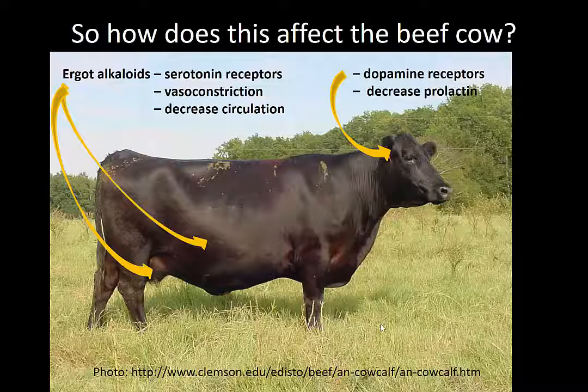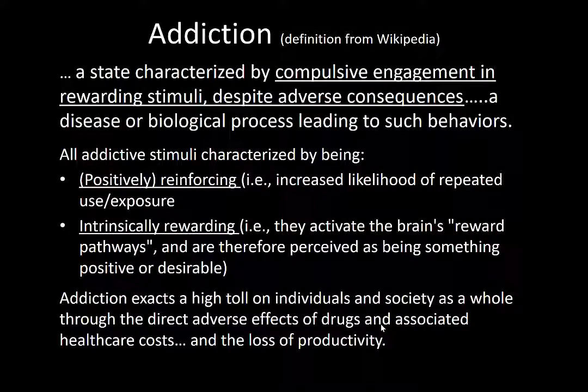What does that mean in terms of its effect on the cattle? It is going to affect the serotonin receptors and dopamine receptors in the brain, and that causes the decrease in prolactin. The serotonin receptors and receptors on the circulatory system cause vasoconstriction, and then you have a decrease in circulation. Again, think about being a black cow standing in the hot sun, and your way of getting rid of heat is to have an open circulatory system, or open vasculature, so that you can get blood flow to the extremities and dissipate that. And suddenly you say, well, we're going to close that down, but you're still a black cow standing in the hot sun. So core temperatures go up on these cows.